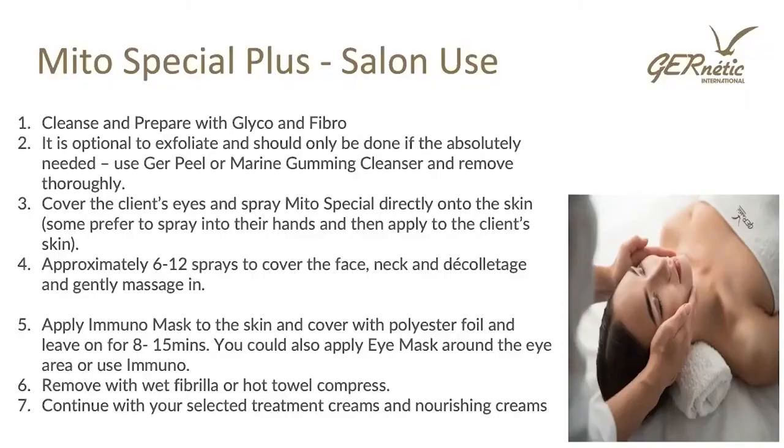Within the salon, you could probably use anywhere between 6 and 12 sprays to cover the whole face and neck and décolletage. And then you would apply the immuno mask over it. You can put some eye mask around the eye area and put the polyester foil all over. Anywhere between 8 to 15 minutes is what you would need to leave it on for, depending on the structure of your facials, the costing of your facials as to how much time and how much product you'd be using. Like any mask, you would then just remove it with your wet fibrella or a warm compress and then follow on with the rest of the facial.